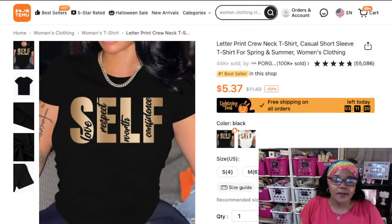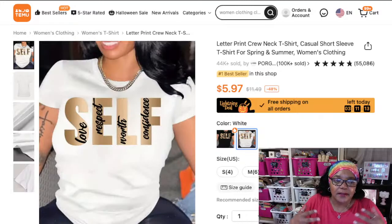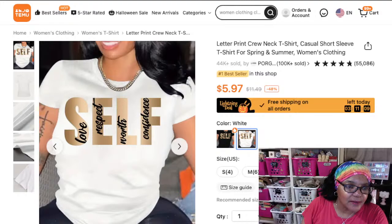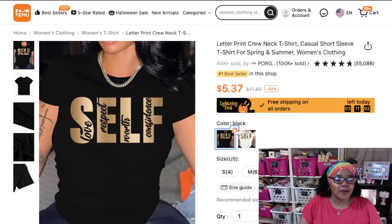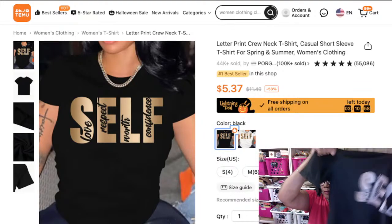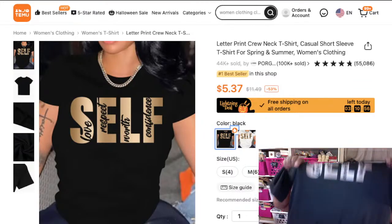This says 100% polyester. Now it looks like a t-shirt when you look at it. Let me give you a close-up. That looks like a t-shirt to me, and that's what I thought it would be. But the material, I guess the white one looks more polyester, and I'm probably just saying that because I just read the tag. But the black one really looked just like a t-shirt to me. And even when I hold it up to you guys right now, you probably thought it was just a t-shirt.